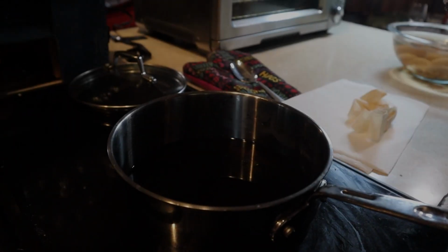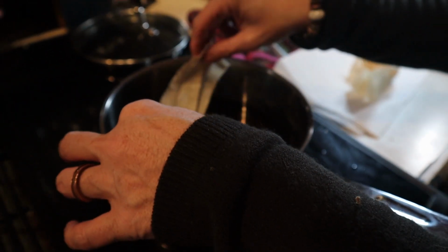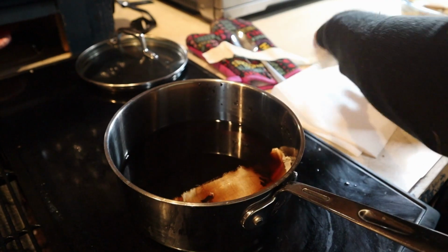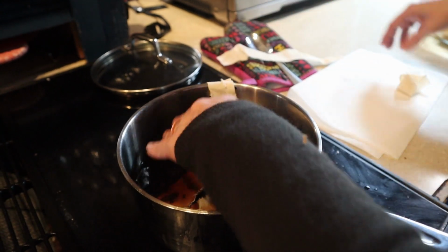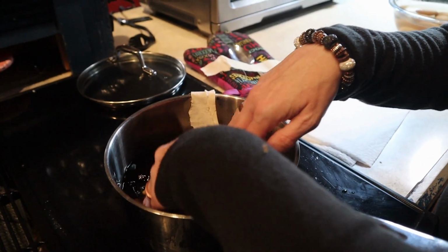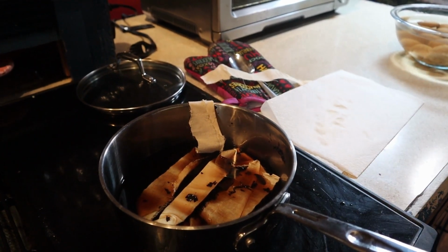I thought while we had this water here with tea in it, I'd show you some tea dyeing of fabric. So I'm going to put this one all the way in. This one I'm just going to leave natural. This one I'm going to put in halfway. I'm going to take one out at 3 minutes, one out at 5 minutes, one out in 10 minutes. We'll see what that does.